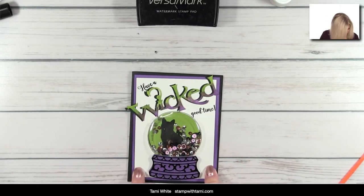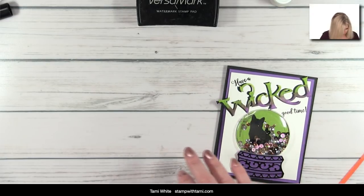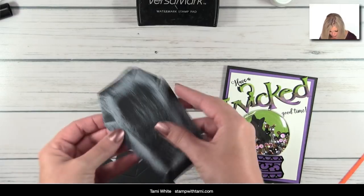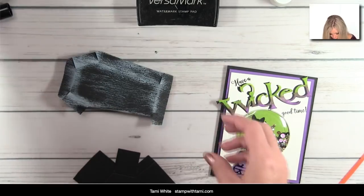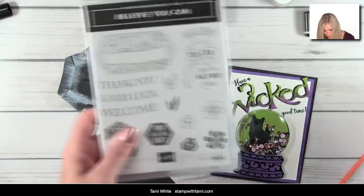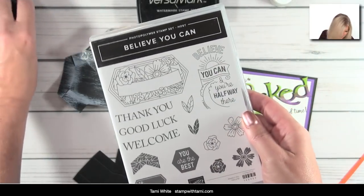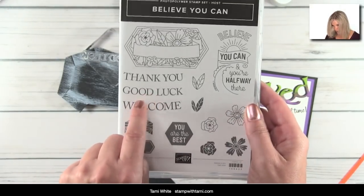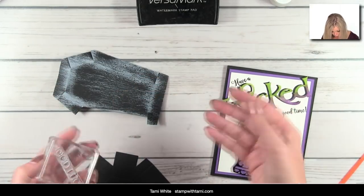All right, so I'm just going to put that aside for 1 minute. We're going to go ahead and assemble our coffin. So we left this one, our lid here, drying. I'm going to stamp the word good. Now the word good, I found in the Stampin' Up! stamp set says, believe you can. And it actually is part of the word good luck. And so I'm going to show you a little hack for how to get just the word good out of that. So, because I wanted to say wicked good, not wicked good luck.